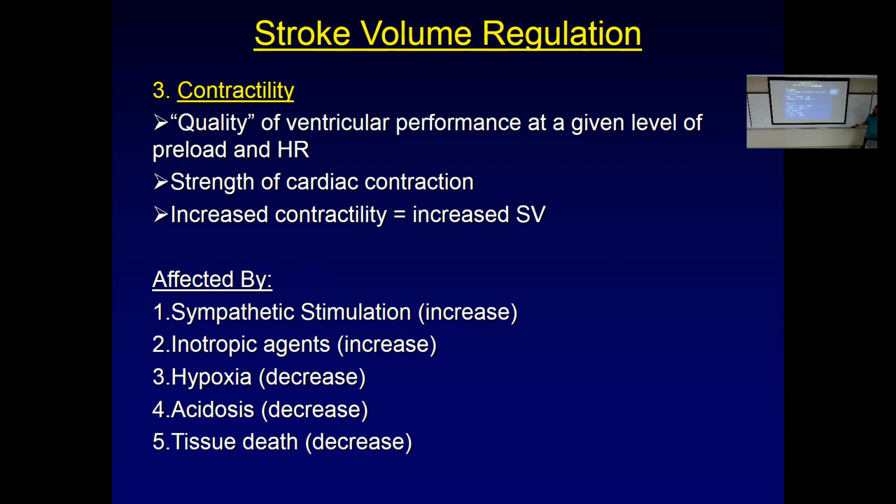Hypoxia, which can happen if you have blockages, let's say in your coronary arteries, is going to decrease the strength of contraction. Acidosis often accompanies this hypoxia. The heart is so good, it has so many mitochondria, that the only time it's ever really going to make lactic acid is if it has become hypoxic, which basically means you're having a myocardial infarction, you're having a heart attack. And so that's no good. Tissue death is going to decrease all of this. So these things kind of all cluster together. These are more pathological conditions that we're going to get in a lot of instances.